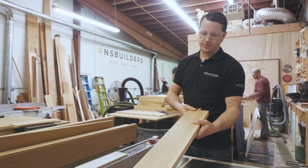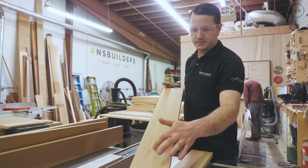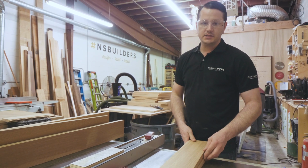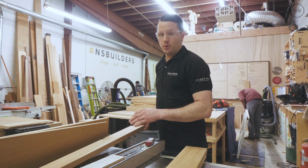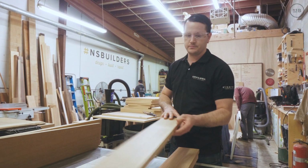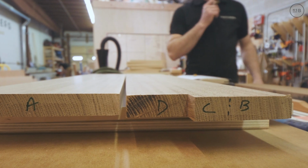So right now I'm taking a look through our boards, looking at what should be our faces and what's our backs, looking for things like this that may be imperfections that we don't want to see on the face. Something I need to keep in mind is that several of our rails and stiles are going to be grain matched, so I'll need to yield 2 boards out of each piece in those cases. As I'm going through this process, I make sure to very clearly label every piece that comes off so there's no confusion later on down the road.